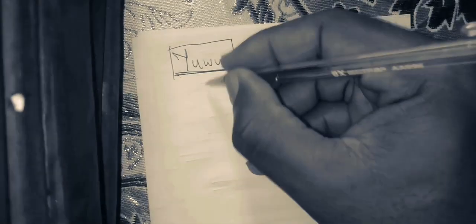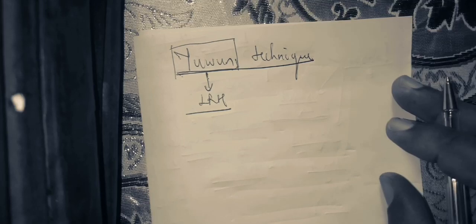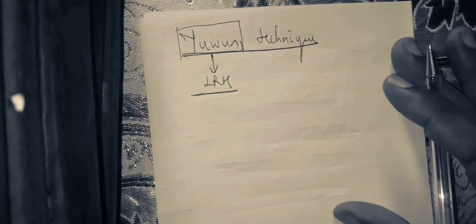was taught by a woman in the Limbe Regional Hospital, and I'm highly grateful for that. Thank you very much, madam, for this beautiful technique that you told me. In the YUWUN technique, what do you do?